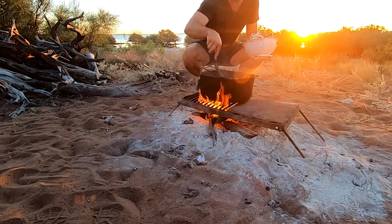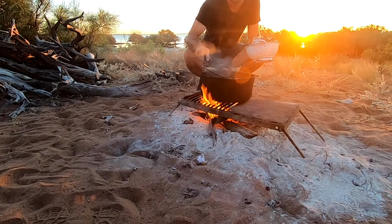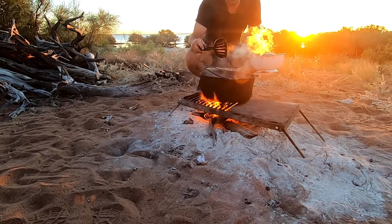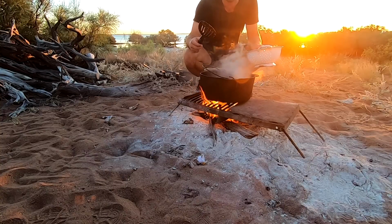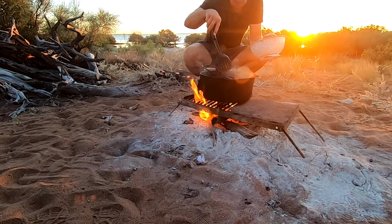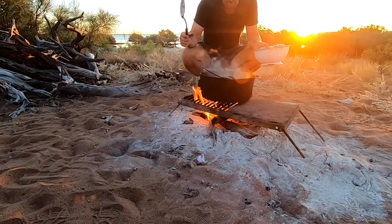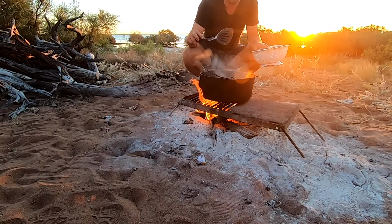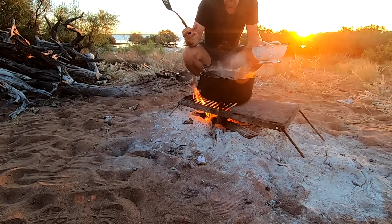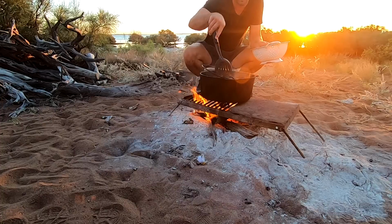All right, so paste has been in for around about 5 minutes to just cook through a little bit. Time for the crab to go in. That's a strong scent. Oh, there's a bit of chili in that. I've hit the claws with a hammer as well, so that's just gonna allow all the juices and bits and pieces to get into the meat as well as it cooks through.